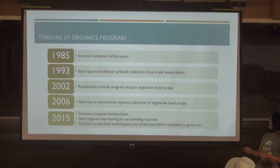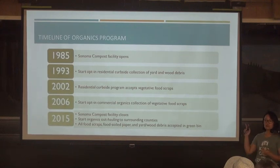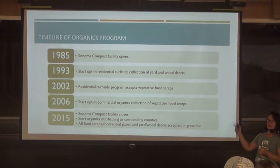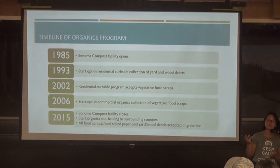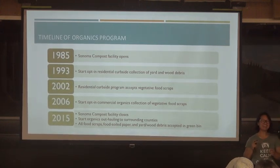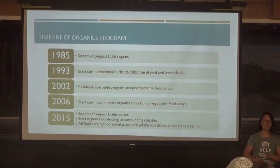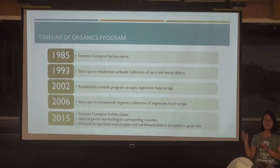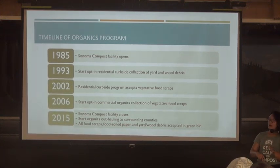Okay, so obviously today we're going to be focusing on the organics program, what I manage. So here's just a very simplified timeline of the program. So as Tor mentioned, Sonoma Compost opened in 1985, and in 1993, they signed a contract with us. Actually, that was the first year that all the material was being collected curbside, and that was when we first started having a green bin in 1993. That material was now going to Sonoma Compost to get composted. And that year, when it first started, only plant trimmings were accepted, and wood chips.